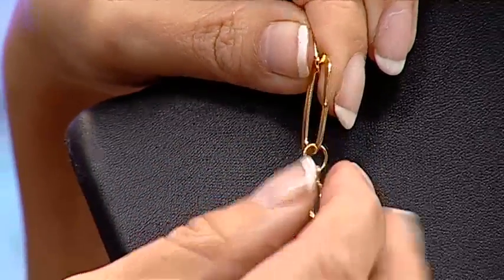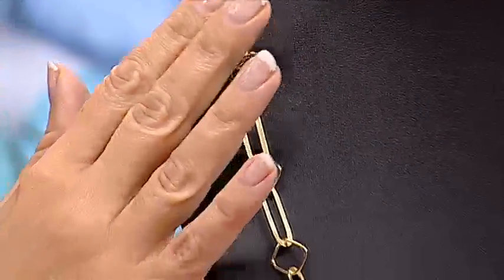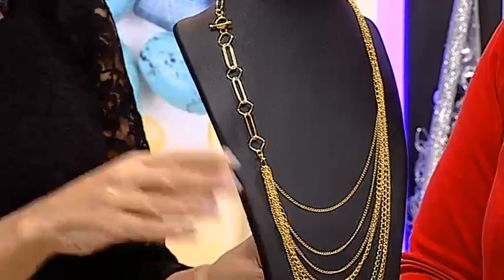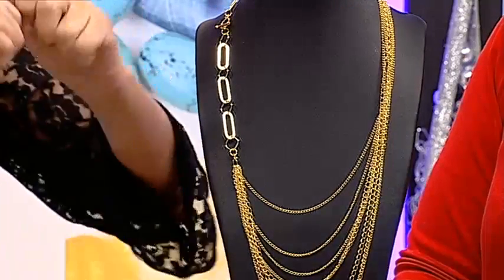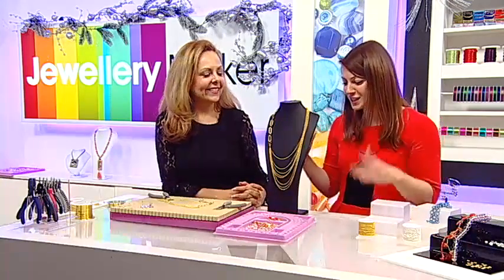You see that, and then just push it back. Yep. Now, if that was just me, I would actually just leave that and I wouldn't have a toggle clasp, I'd just be bending it open. I guess eventually, if you're heavy-handed enough with it, it may break, but it feels incredibly good quality, very strong. Lovely. It looks fabulous. Thank you so much. So that's for channeling your inner rock chick.